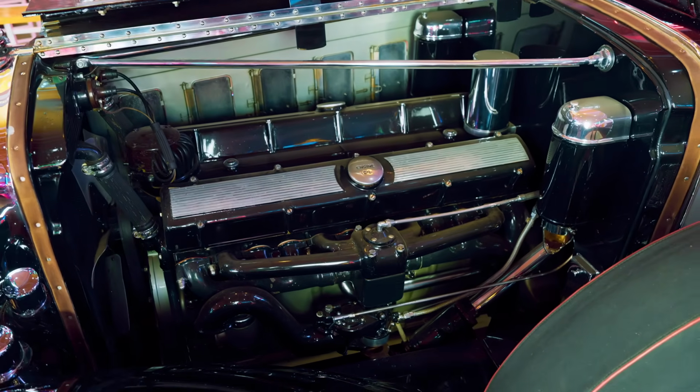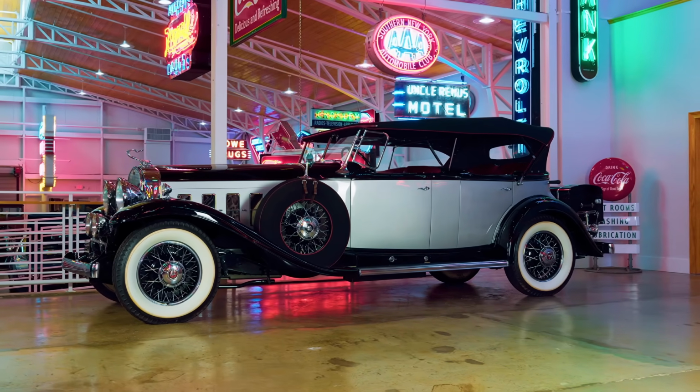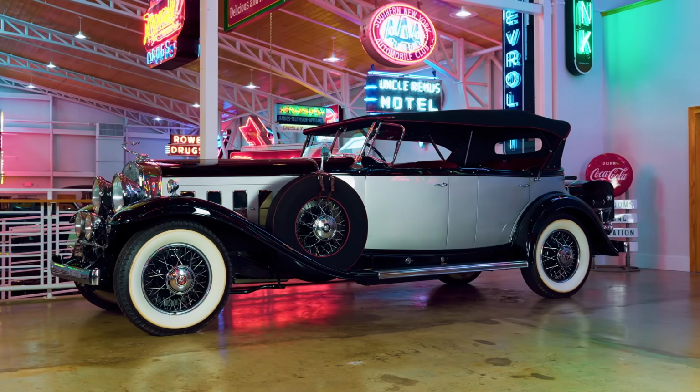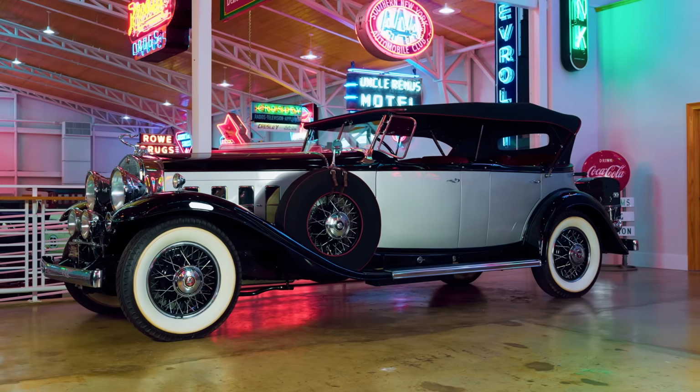And speaking of the body, this is a Fleetwood body. Now, Cadillac Fleetwood has been the top of the line since its inception, and even to the 70s and 80s, the Fleetwood was the top of the line Cadillac. Well, Fleetwood was a Pennsylvania-based body manufacturer which would build custom bodies for Cadillac and other manufacturers, but body by Fleetwood starts right here.